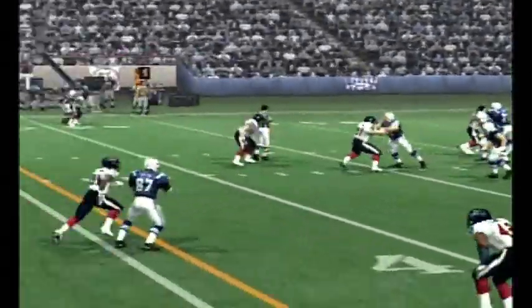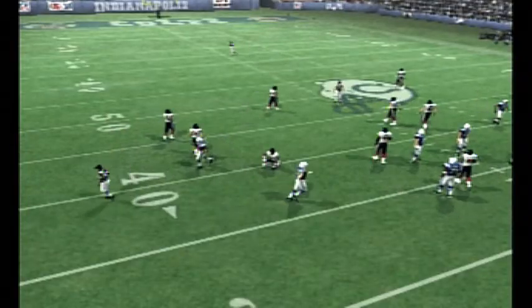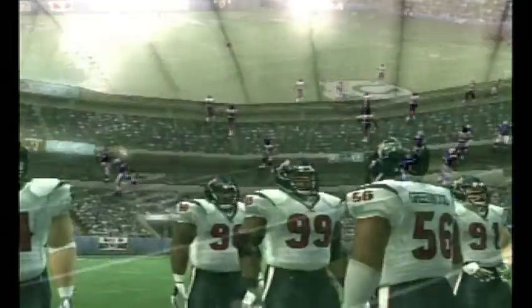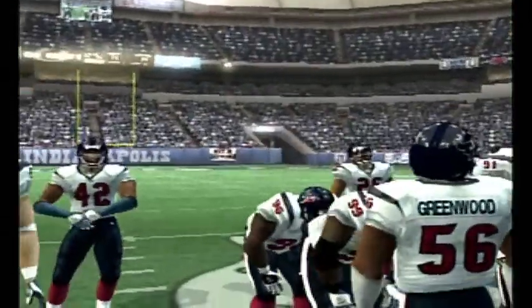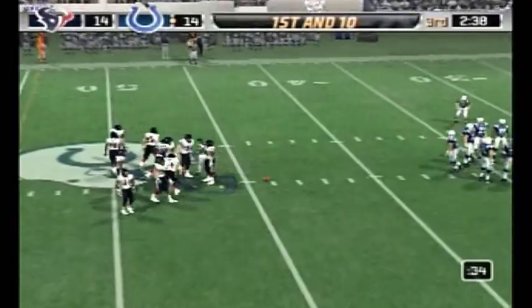Harrison is lined up on the right. Fakes, gets the pass off. Buchanan is there for the tackle. Manning continues to pass effectively and has now thrown for over 200 yards. First and 10.